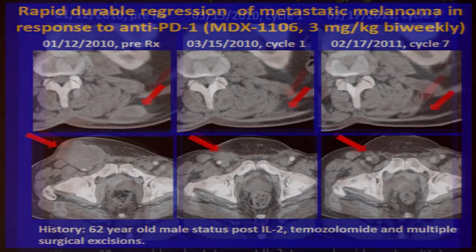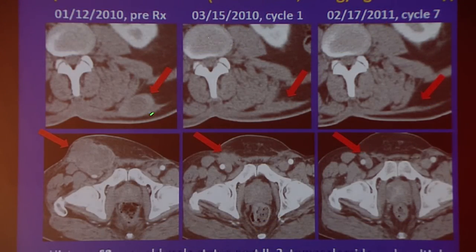And you can see this is a metastatic melanoma. You can see this large lesion, a cutaneous lesion, and this is an even bigger one. Okay, you can see this is after treatment, one cycle and a few other injections. These even very large tumors can regress completely or near completely.